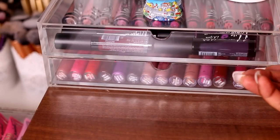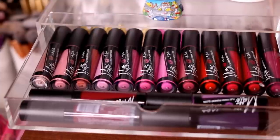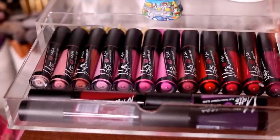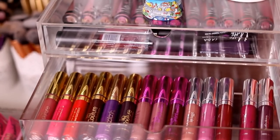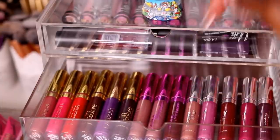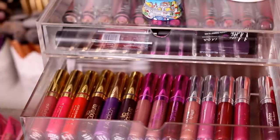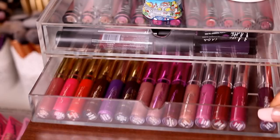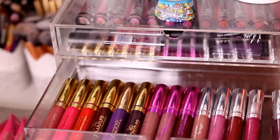I have another set of the acrylic drawers, the two drawers. The first one has the LA Girl matte flat finish pigment glosses, so literally all 16 of them. In this one we have the LA Splash liquid lipsticks. I haven't actually talked about this or shown it in a video. From the three collections, I have the Lip Coutures, the Lip Tint, Smitten Lip Tint, and then the Studio Shine Lip Lusters as well. So maybe I should probably do a video on this, probably a review slash lip swatch video. But honestly, I'm so behind on my lip swatch videos. I have the Ultra Matte one to do, the ColourPop one up there. So I will do this one as well and just give you my thoughts on it if you haven't tried them out yet.